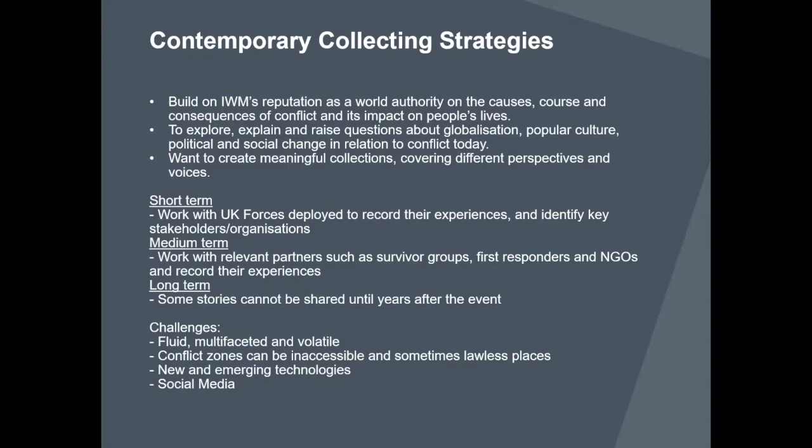We also have a lot of challenges when we're looking at these conflicts. They can be incredibly volatile, multifaceted, and things are constantly changing. Sometimes these conflict zones can be really inaccessible, and we need to consider people's security, either if we're sending somebody in or somebody's coming out.